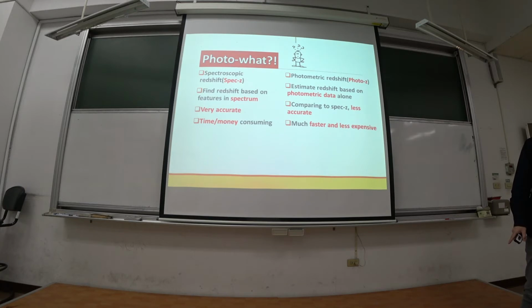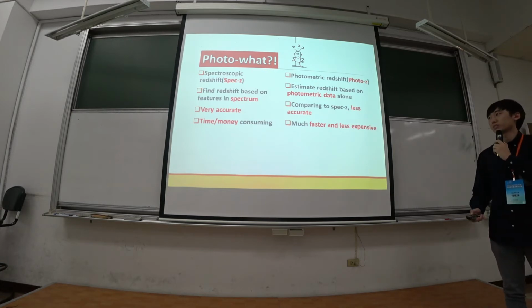So for SpecZ, it's basically finding redshift based on features in the spectrum, and it's very accurate, but time and money consuming. And for PhotoZ, it's basically estimating redshift based on photometric data alone. Compared with SpecZ, it is less accurate, but much faster and less expensive.